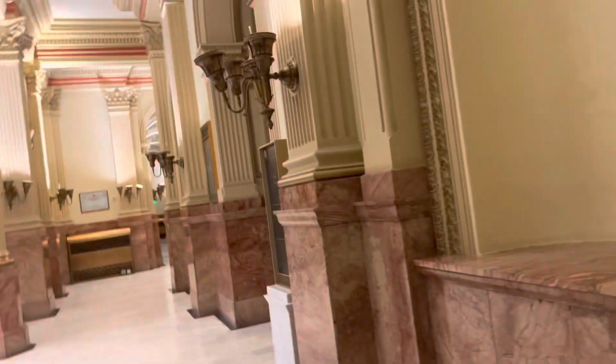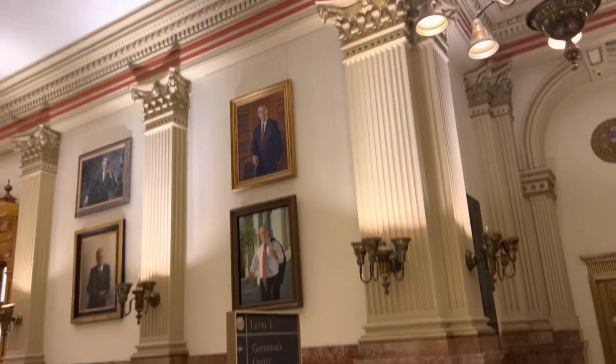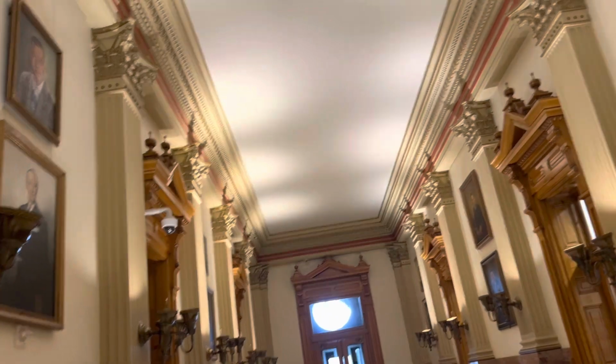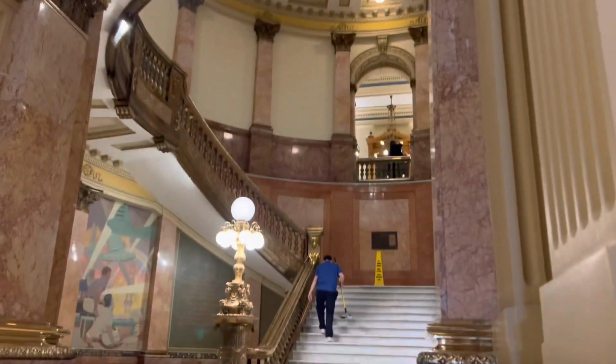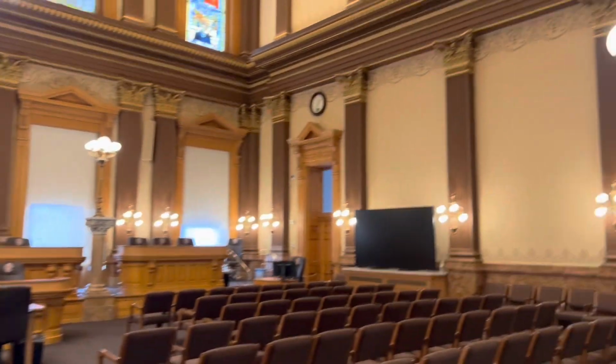It's an interesting looking quilt. The architecture definitely is really pretty, that's for sure. How fancy is this? Interesting that you can come in here and see the lawmakers at work. They're discussing bills and amendments and stuff. That's kind of cool. Very interesting.